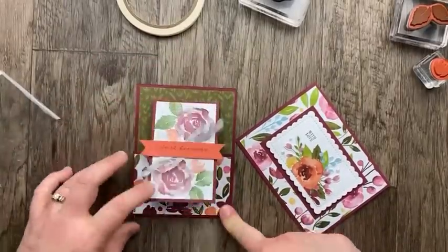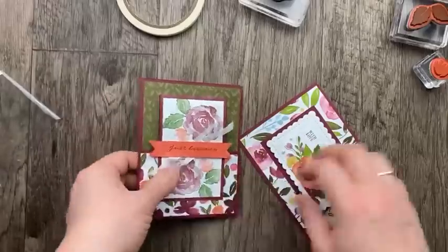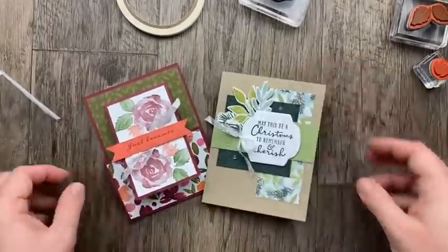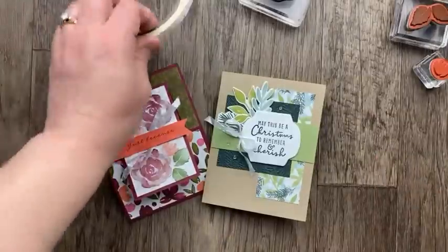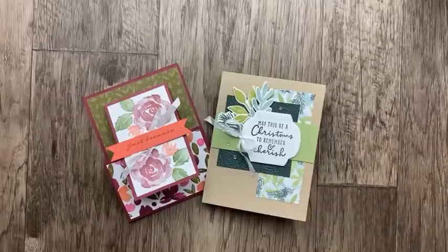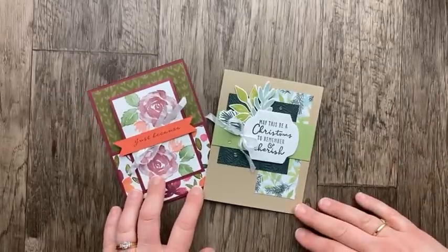Maybe I'll fuss around and tear it apart some more later on. All right, two cards we've made so far, using some designer paper and some amazing stamp sets that are on sale right now during this seasonal sale.